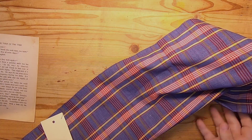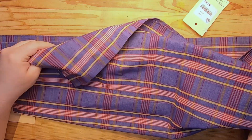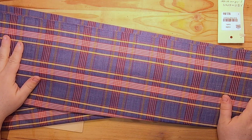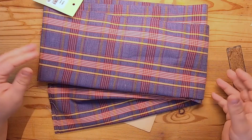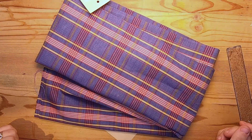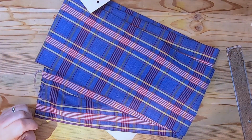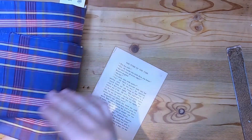And then I found this nice piece of fabric. This is actually a lightweight linen as well, and it's plaid. I'm going to make my daughter a dress out of it, and it was $2.50. She liked it, and it's a nice color. I don't know if the lighting is better without this lamp. Let's see. Yeah, that's a little better maybe because you can see the true color.